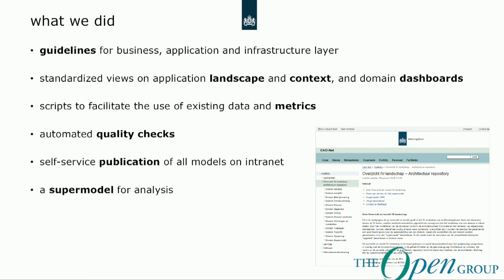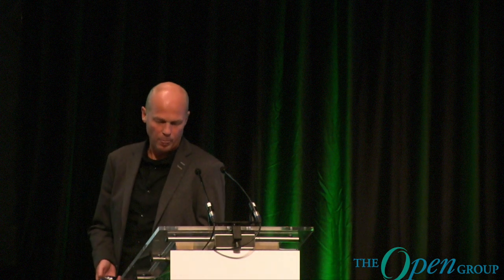As conclusions, what we did. We had guidelines for business applications and infrastructure layer, later on also for motivation and for implementation. We have standardized views on application landscapes, context, and dashboards. We have some scripts around it to do import and export of metrics or results, and to do automated quality checks. We introduced a self-service type of publication, so every architect can publish their own stuff on the intranet at the moment they want to. And we have the supermodel for analysis.